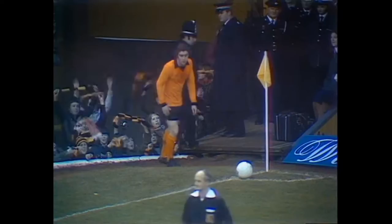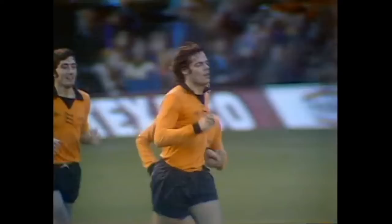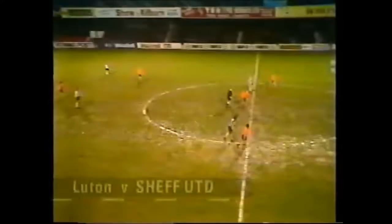There's the corner. It's a good one. And it's in there. What a fine goal. Munro. That went in like a rocket off Munro's head. 2-1 Wolves. Faulkner, but still dangerous.